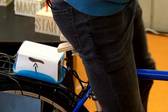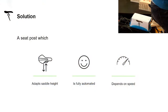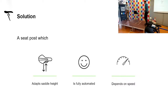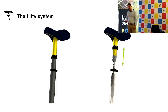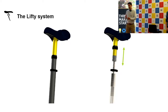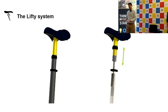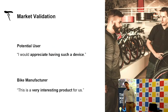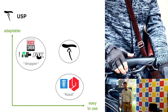In our prototype, we can see we have three different things. On the end, we have the battery, we have the motor, and we also have a speed sensor we need for this technique. But of course, our final product would not look like this, but rather look like this. So the engine is inside the pipe, and we also need the speed sensor as well as the battery from the e-bike itself, which is why we sell Lifty to e-bike manufacturers so they can easily integrate it into their own manufacturing process. We also validated this market with potential users and bike manufacturers who both showed their interest in our product. But also there's of course some competition.